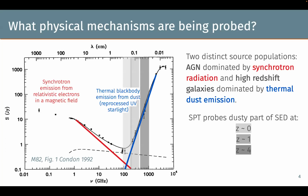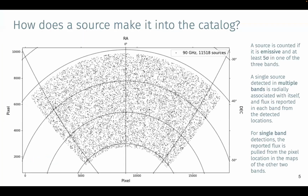So that's great. Also, to tell you what we're actually seeing, we're mostly seeing two types of physical mechanisms, or two types of emission. One is synchrotron radiation from AGN, and one is thermal dust emission from reprocessed UV starlight in dusty star-forming galaxies. So lots of star formation, dust is reprocessing light into the millimeter and submillimeter, and that's what we're primarily seeing, these two populations. I'm going to come back to this many times about how we determine what type of emission we're seeing, but just put it in your heads. This is physically what we're observing.